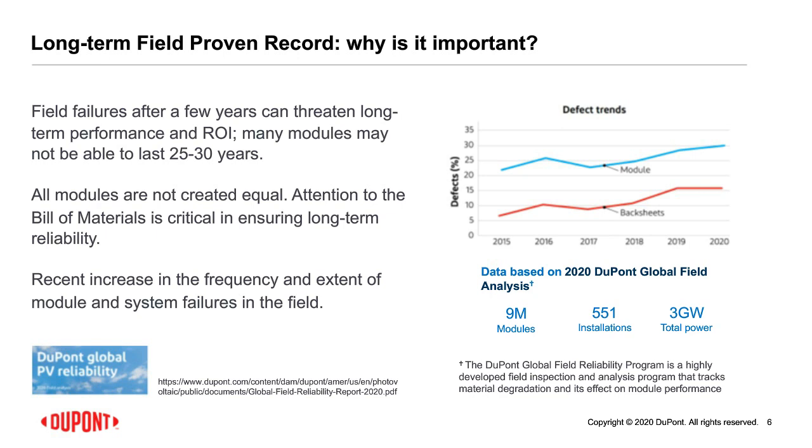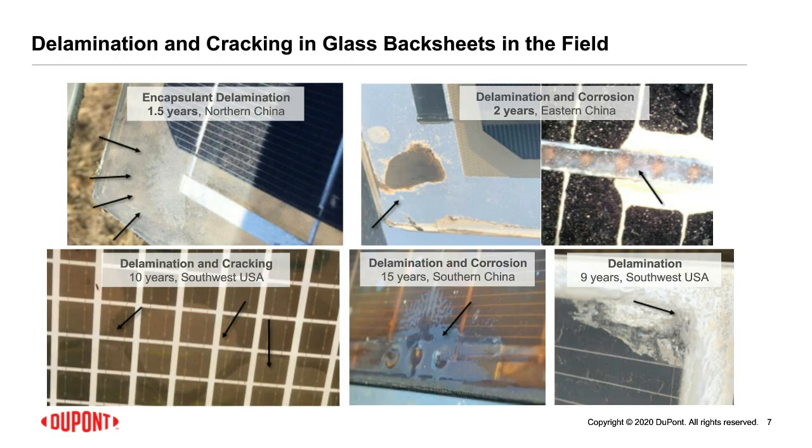So the trends that we are seeing in this plot, as you can see here, is over the years, there's an increased number of defects both at the module level and at the backsheet level. And we're increasingly encountering field failures after a few years, and obviously this can eat into the return on investment on these materials. So one of the incumbents in the bifacial area, things that we are discussing over here, are glass backsheets. So here's an example of what kind of things we are seeing for glass-backed modules in the field.